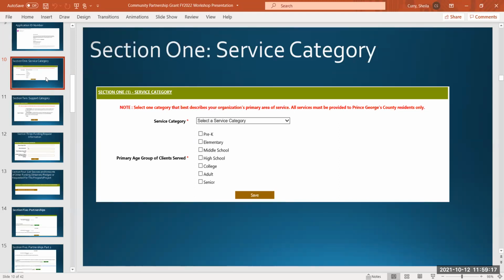Can one organization submit different applications? No. One application per organization.